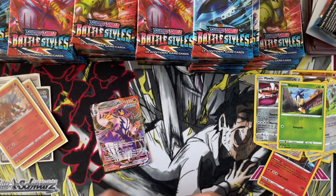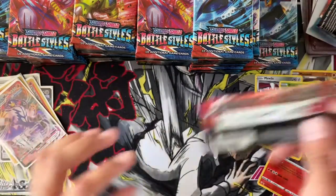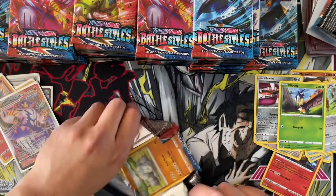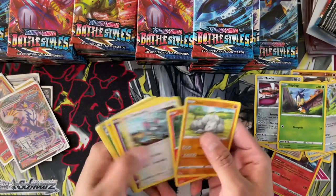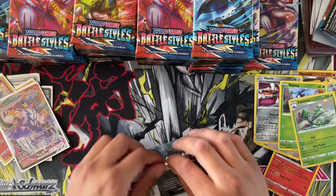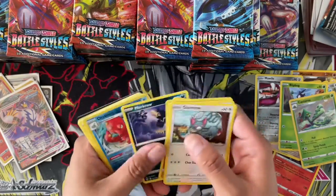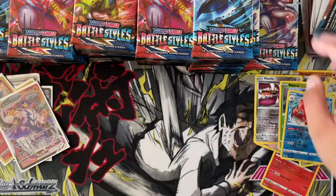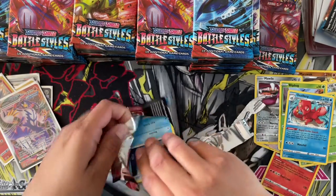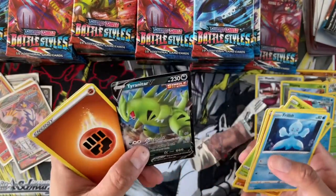Ooh, Urshifu VMAX Rapid Strike. Full art. I never know which one of these is the alternate art. They all just kind of look the same. They're all just the regular art. Ooh, nice. Tyranitar V.